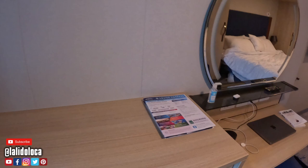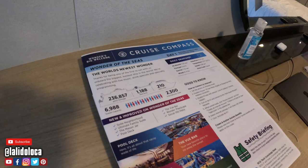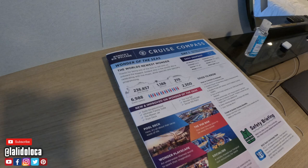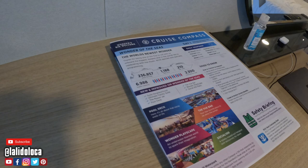We are on the Wonder of the Seas. Look at this little infographic right here. 236,857 gross tons, 1,188 feet long, 210 feet wide. It's a wide cruise ship. I would challenge you to find a wider cruise ship. And the guest capacity, 6,988 passengers with 2,300 international crew.